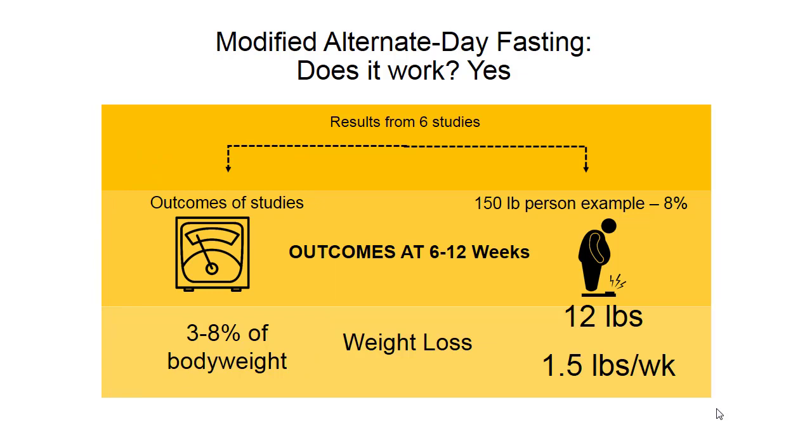Let's translate the results of one study into real-life weight loss going back to our 150-pound person example. In the study where they saw the greatest weight loss, people lost 8% of their initial body weight over 8 weeks. That would be 12 pounds in 8 weeks, or an average of 1.5 pounds per week.